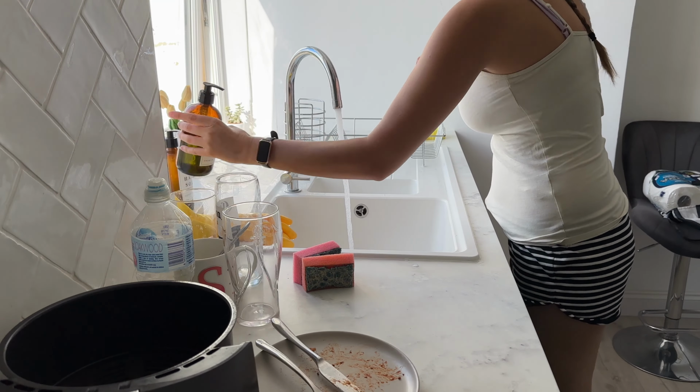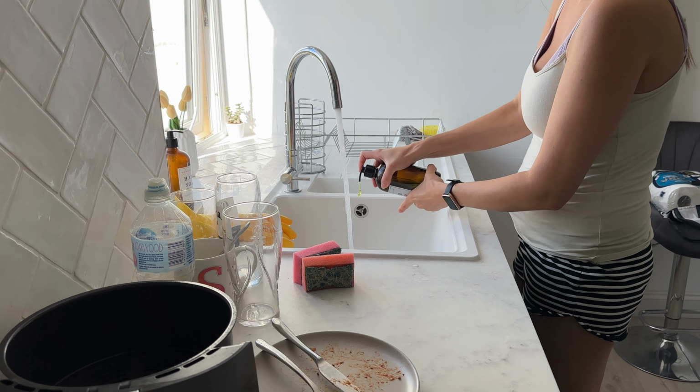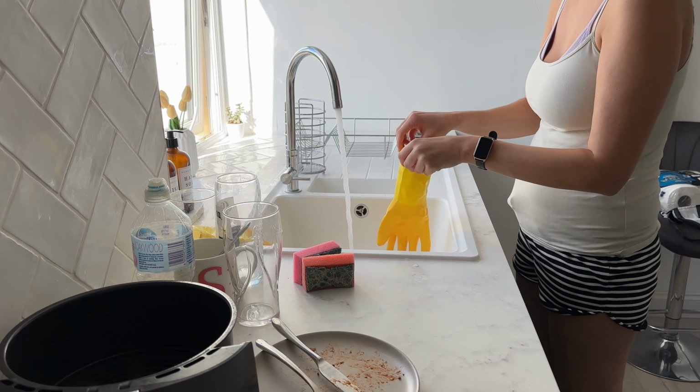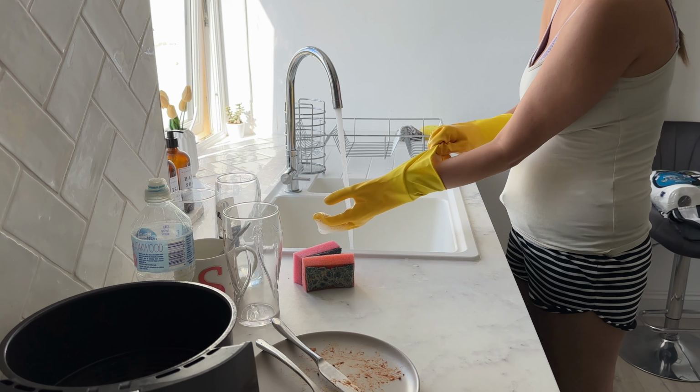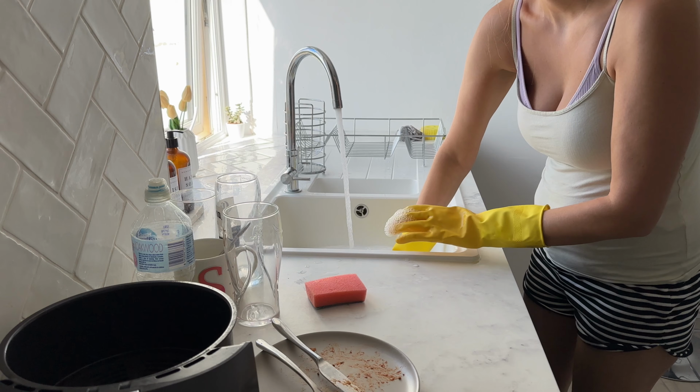Whilst I call this a deep clean, I still have to do the regular stuff as well. So I'm doing basically twice the amount of work. So here I'm just doing the washing up that I love so much and getting that out the way.